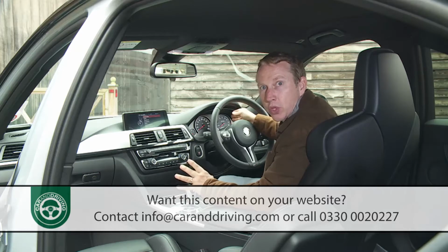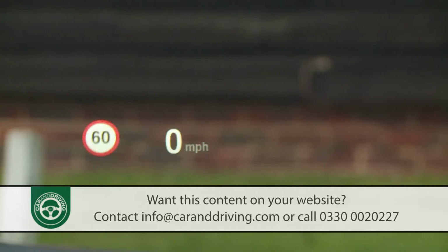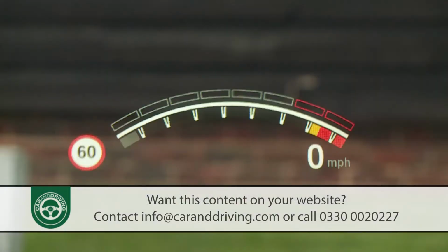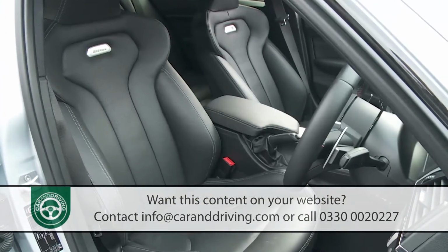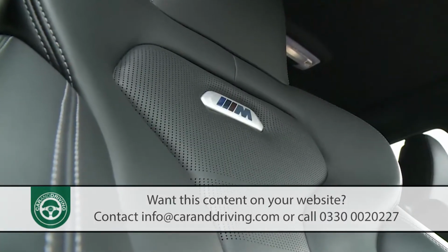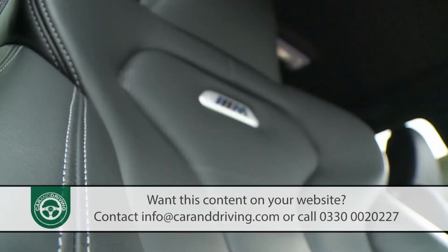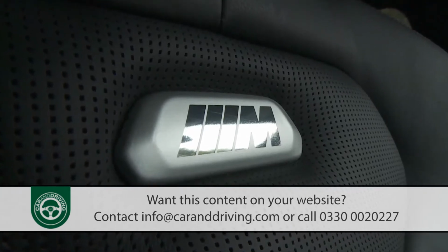Most buyers will also want to specify the head-up display that I have here that projects key driving information onto the bottom of the windscreen and reverts to a special M display when you activate one of the M drive buttons. I think the deep-set, leather-trimmed, heated, electrically adjustable M seats are my favourite interior touch, though, with their contoured sides, integrated headrests and pronounced raised elements. The stitching and perforation is a nice touch too, as is the illuminated BMW M logo.